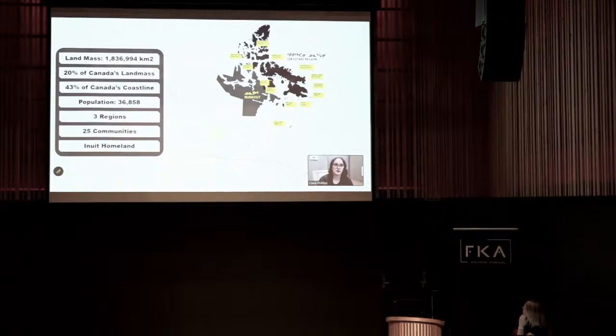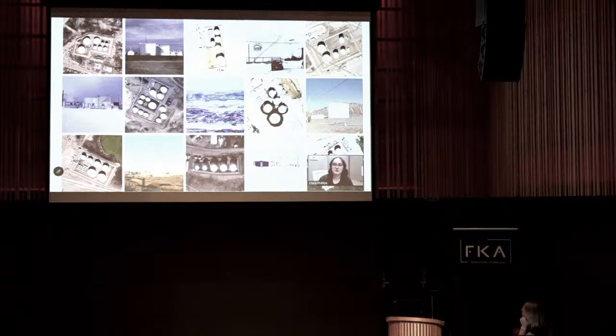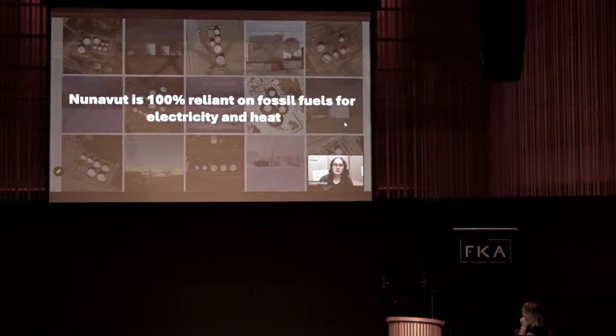And although Nunavut has such a large and beautiful, diverse landscape with an abundance of natural resources, there's one ugly thing that is in each community. These things, tank farms. So this slide shows 15 of the 25 tank farms located in the territory, and they exist because Nunavut is 100% reliant on diesel for electricity and heat.